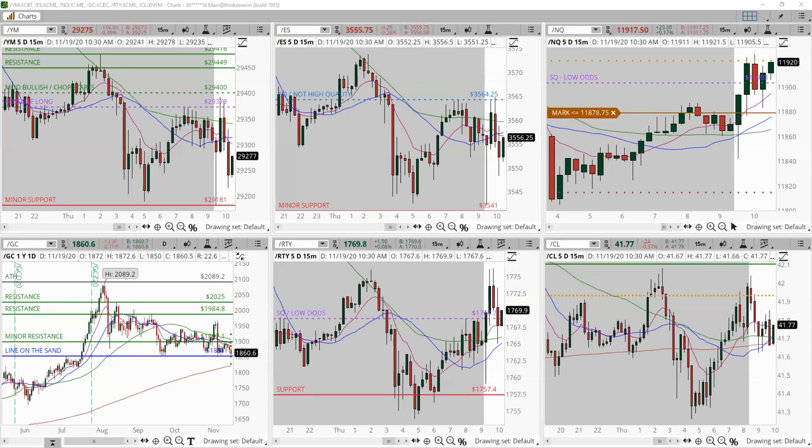Here's the 20 again. Come on, break it, break it. We need a print of 22 and a half. If you see that print of 22 and a half, we're going higher.